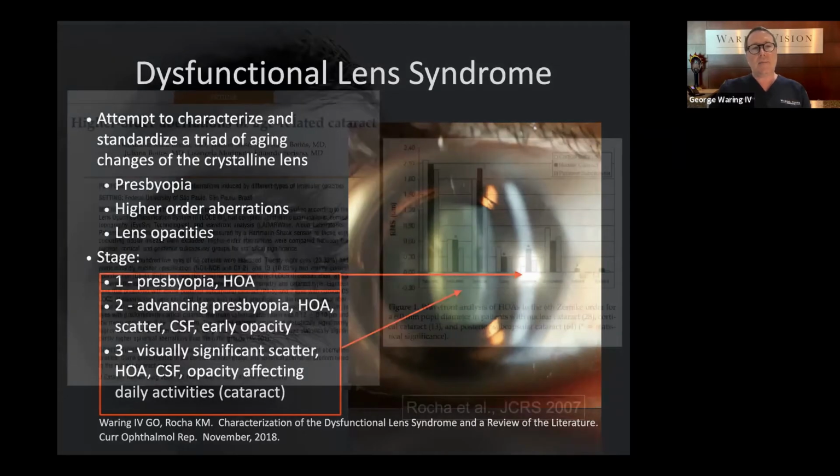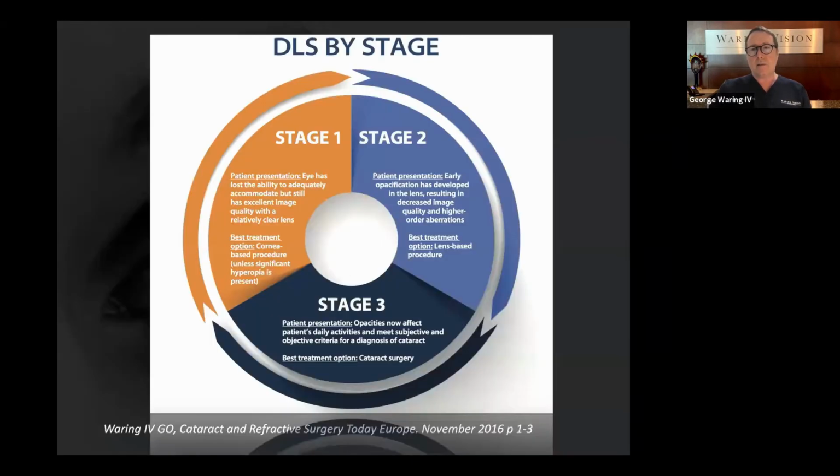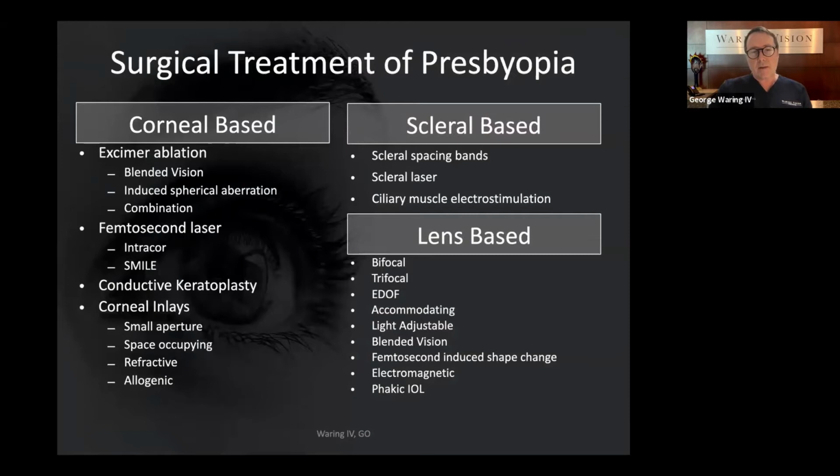And this is my esteemed colleague, and lucky for me, my wife, who wrote an important paper in the year 2007 that actually characterized the higher-order aberrations of the age-related cataract, and we've been looking at this earlier in the stages of dysfunction because this does occur earlier in life. You'll see these pictograms in the ophthalmic throwaway journals on looking at the different stages of the aging lenses as we've described it.